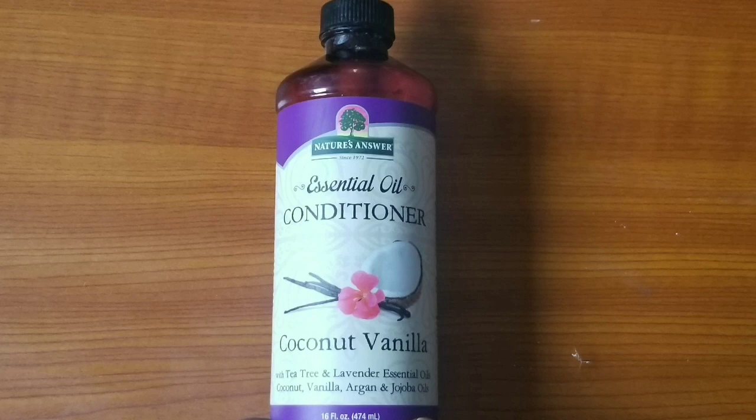When you get a conditioner that doesn't have an essential oil in it, that means you're going to spend extra money to go and get essential oil to add to the conditioner and mix it together so that you can get all the benefits. But you can imagine they have taken that stress away from you by adding the essential oil to this conditioner and making it a 2-in-1 product. So Nature's Answer has made it easy for you by doing this.